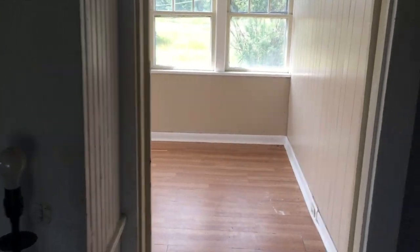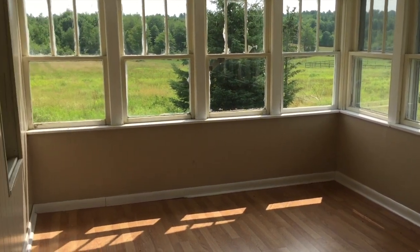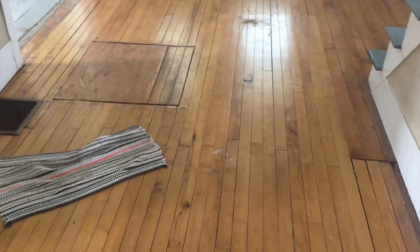And then off the back is a beautiful sun porch overlooking the fields. You can only imagine the sunrises from here. Then we walk into the main parlor. I had this floor redone.